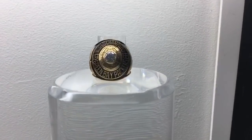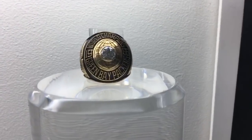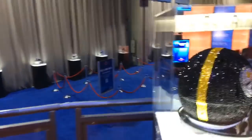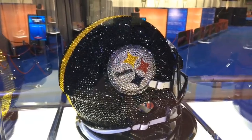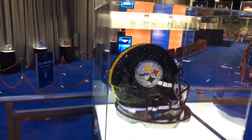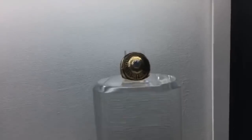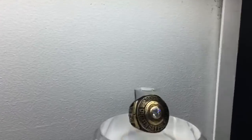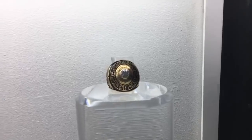Yes, those are bedazzled helmets. Once we're done with those, we're going to take a look at those, but they basically just have sparkly helmets for each of the teams around here. Right here they have a bedazzled Steelers helmet. They have all 32 teams here. That's one of the cool things about the Super Bowl, that in addition to celebrating the teams that are in it, they really do a really good job of representing all 32 teams. So even if you're not a fan of the team that comes here, you can still get a fun experience.